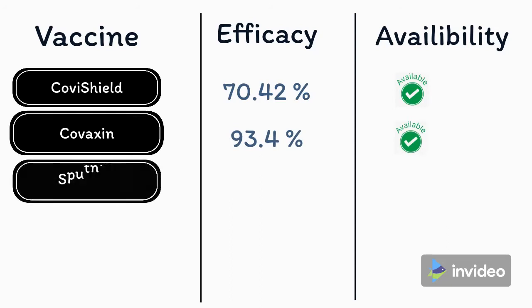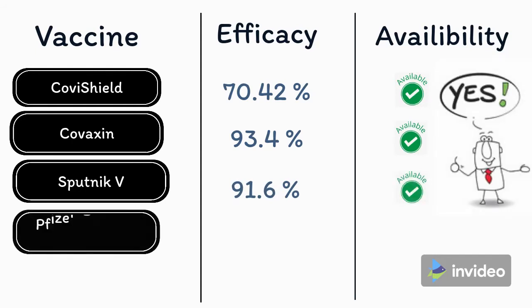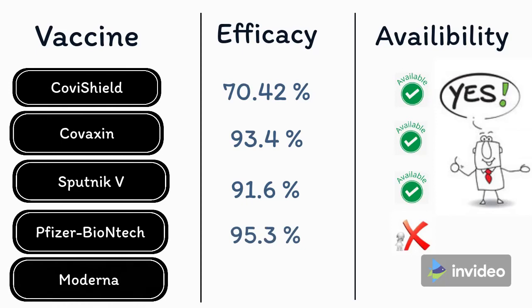Russian vaccine Sputnik's efficacy rate is 91.6% and it is expected to start local production of this vaccine in India shortly. Pfizer has the highest efficacy rate with 95.3% and it is currently not available in India. Moderna's efficacy rate is 94.1% and it is also not yet available in India.